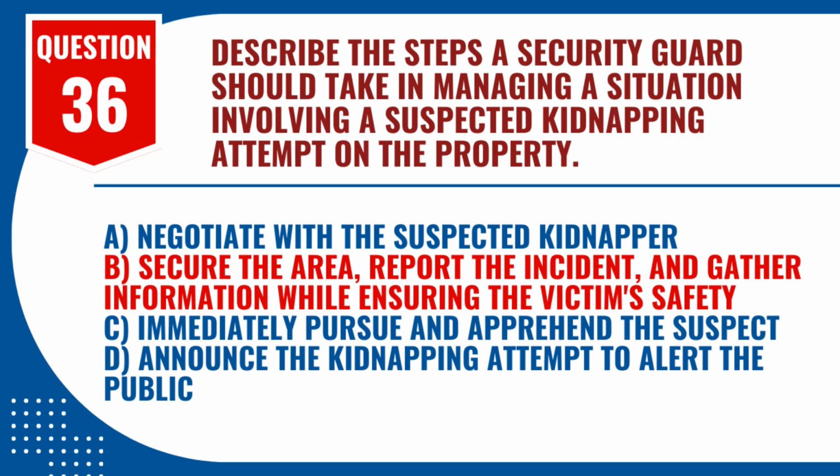Answer: B. Secure the area, report the incident, and gather information while ensuring the victim's safety. In a suspected kidnapping attempt, the security guard should secure the area to prevent further risk, report the incident to the authorities, and gather information while prioritizing the safety of the potential victim.